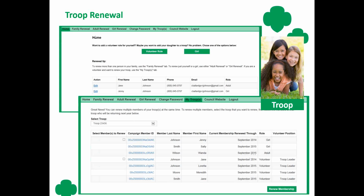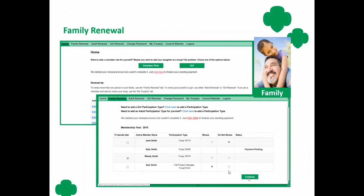So let's just pretend that we're in the beginning of September and we see that Wanda has re-registered. We also see that Jenny has not re-registered, that her registration is good through September 2014. So if I wanted to renew Jenny, I would click here. And I also want to renew Jane. It's the same situation. And then I would click on Renew Membership. This would then take me to a similar checkout process that I did on the new registration. And that's for troop registration renewal.